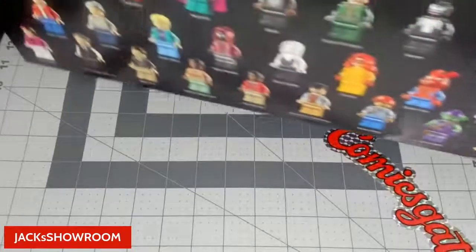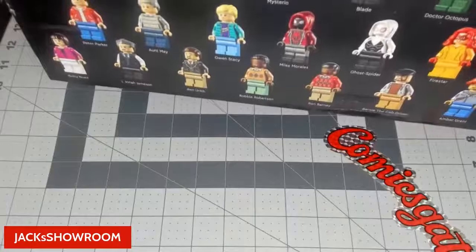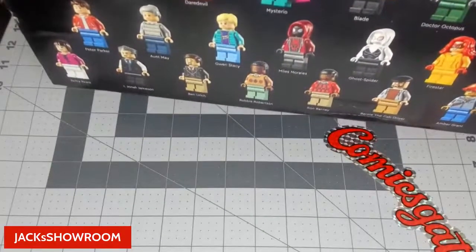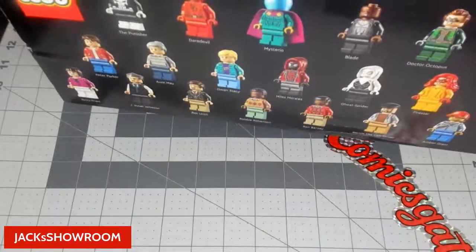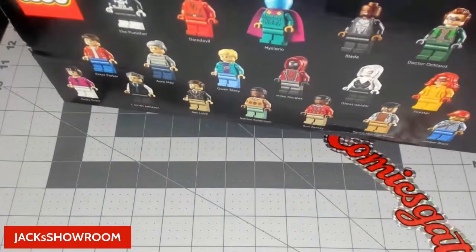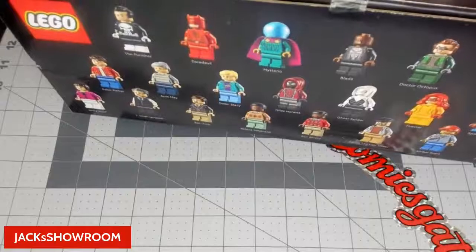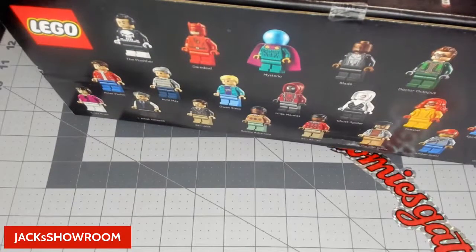Dude, this set is going to be so much fun to build. Is there a Stan Lee Lego minifig? I don't think so. But you know they should have added one. They should have. That should be a collector's item somewhere. Blade's in there, dude. You got the Marvel Knights, basically. Yeah. So this will be built pretty soon.